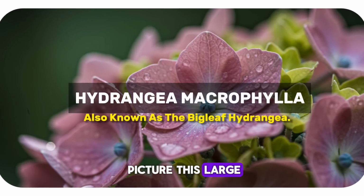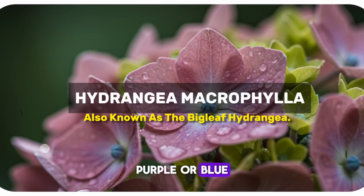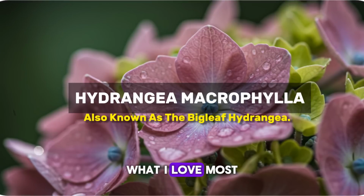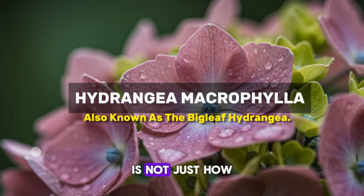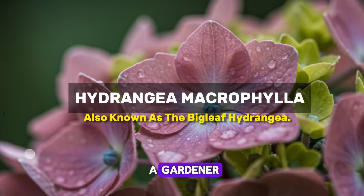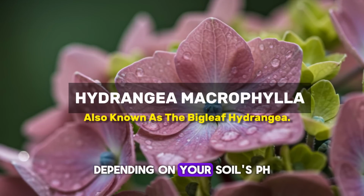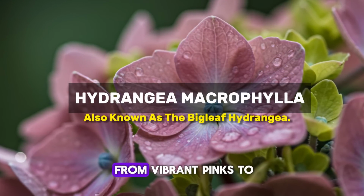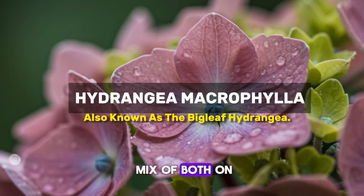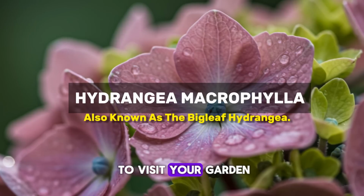Picture this: large, globe-like flower heads in stunning shades of pink, purple, or blue that can light up your garden from early summer well into fall. What I love most about the Bigleaf Hydrangea is not just how striking it looks, but how much flexibility it gives you as a gardener. You actually get to play color artist with this plant. Depending on your soil's pH, those blooms can shift from vibrant pinks to rich blues, and sometimes you'll even see a mix of both on the same shrub. Talk about a conversation starter when friends come over to visit your garden.